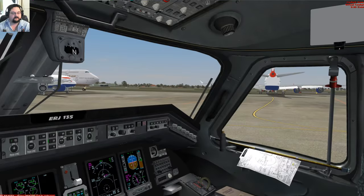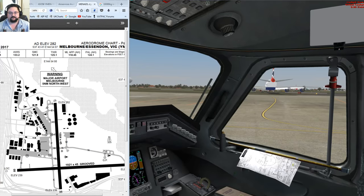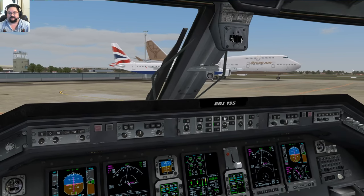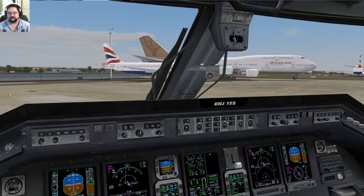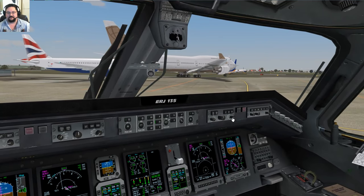8, 9. Jetgo 58, taxi by November, cross runway 17 to continue on November to hold point runway 26. Taxi runway 26, crossing runway 17 by November, Jetgo 58. Yeah, I think maybe he's going to make us wait for 9 or 10 aircraft to take off and also shut down again and wait for him, put an engine off.